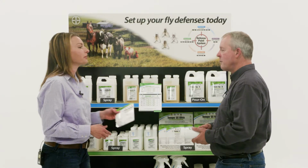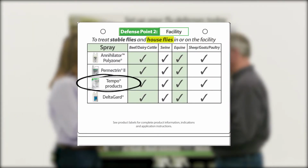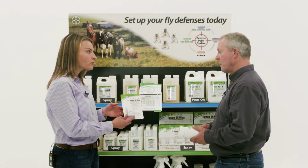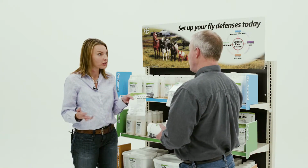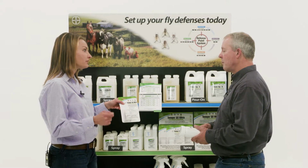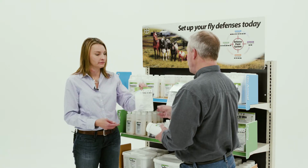The second product I'm going to recommend is Tempo SC Ultra Pest Control Concentrate. This product can be poured into a 2-gallon sprayer. So you just pour this in, shake it up, and spray along the cattle facilities, including the sides of the barn, foundation of the barn, on the outside of the feed bunks. It can also be sprayed on fencing, cattle paneling, around your chute, areas like that.